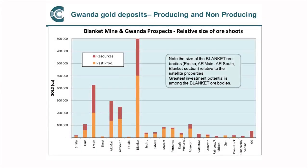Now, looking at the size of these various properties, the Blanket mine itself includes Blanket Section, AR South, AR Main, and Eroica. And then indicated in orange is the past production history. Between those four sections of Blanket mine, vastly more gold has been produced than has been produced from all of these satellite properties which we are working on. In addition, our current resources are indicated in red in terms of these red bars at the top end of the graph. You can see that the potential that we have to grow production from the current Blanket operations far exceeds the potential at this stage of growing production from our satellites. So while the satellites are considered to offer good support potential, the focus of Blanket's development is on its main deposits.